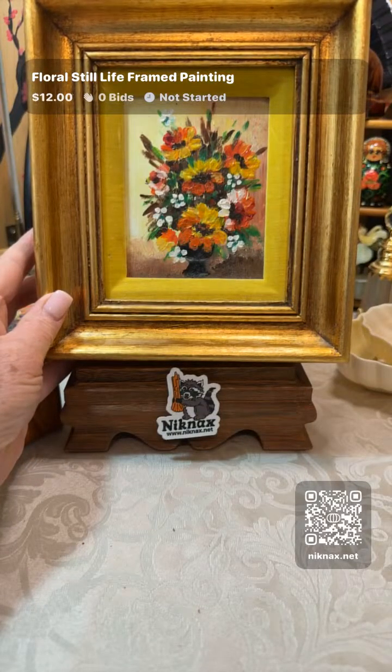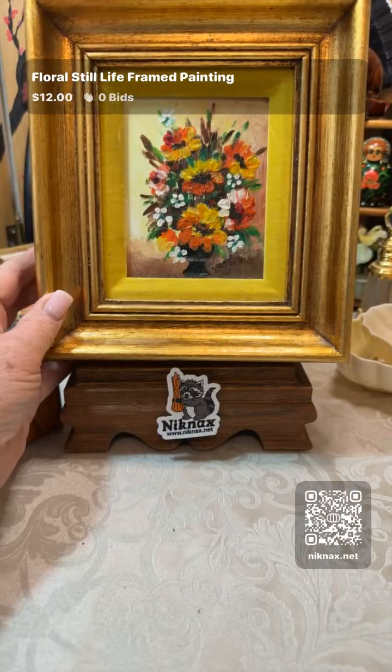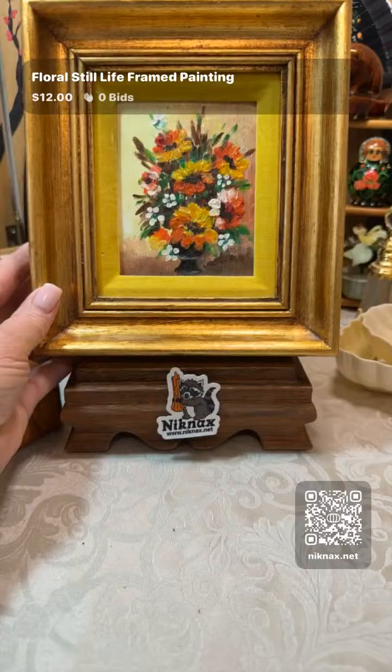It's going to start at $12 and it's running. That's the color of your choice too. You like the palominos? Yes, they're beautiful.